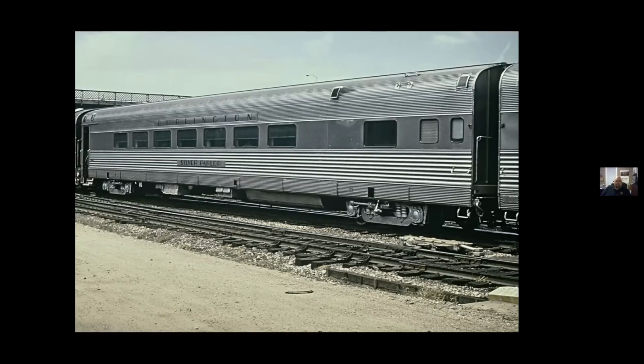And this is the Q's silver parlor. The Q had two parlor cars, silver parlor and silver chair, and these were added to the westbound Empire Builder consist to provide parlor car service to Chicago St. Paul passengers. And most times this came back on the next day's morning Zephyr.